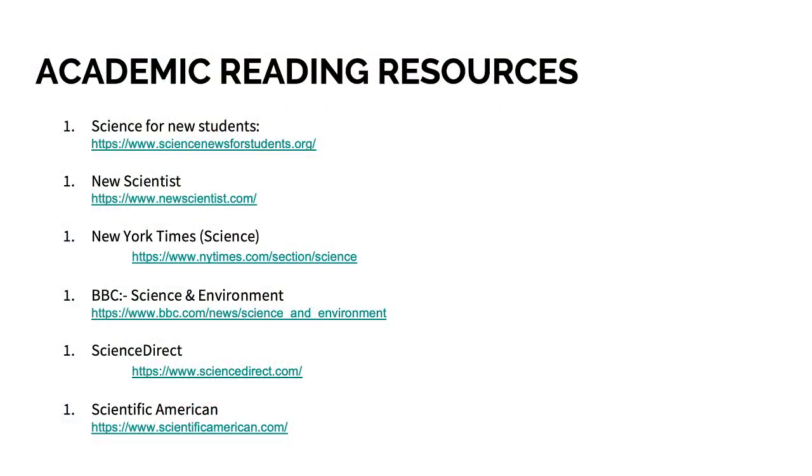Let's go to the second website on my slide. We have the New Scientist, which is number 2. The New Scientist really helps you understand the latest scientific developments and technologies happening all over the world. Another one, which is my favorite, is the New York Times Science. Bearing in mind, the New York Times is a pretty difficult newspaper to read. You must have a pretty good level of English, at least B2, upper intermediate, kind of advanced, for you to get the overall idea of what the authors are saying.